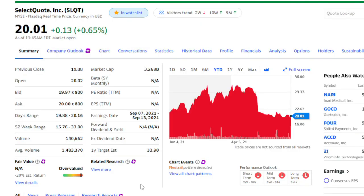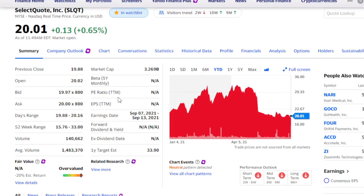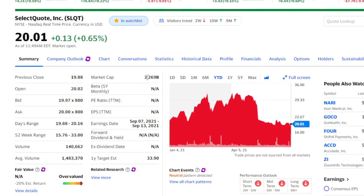All right, next on the board is SelectQuote. This is one of the smaller cap stocks, I guess you would say, at $3.26 billion. And SelectQuote has had some good peaks this year. $32 here, $32 again in April. Then it fell off a cliff and landed around 20 where it is today.